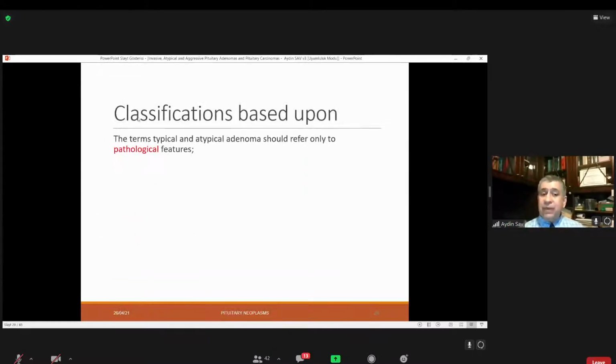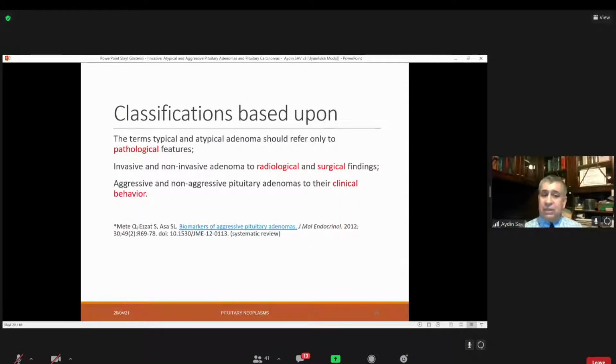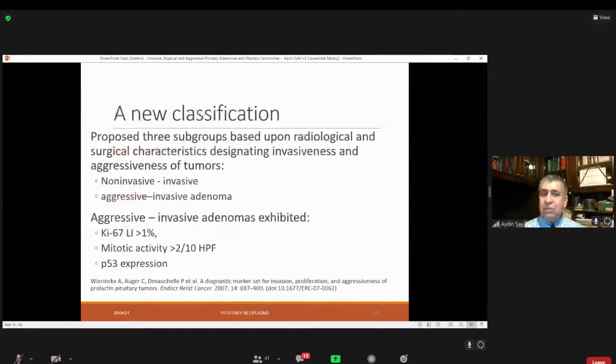So the classification is based not only on the pathological features, because we need the radiological and surgical findings to make a distinction between the invasive and non-invasive potential of an adenoma. And aggressive and non-aggressive pituitary adenomas are based just on their clinical behavior. So the data come from different aspects: pathology, radiology, and clinics. All together, we try to describe.